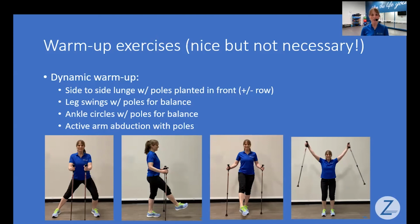So by having the poles there, you've automatically given yourself some stability and the ability to do some of these stretches. So the side-to-side lunge, you plant the poles in front of you. You can even add a little row or squeezing the shoulder blades back as you lunge side to side, bending the knees as you see in the first picture there.